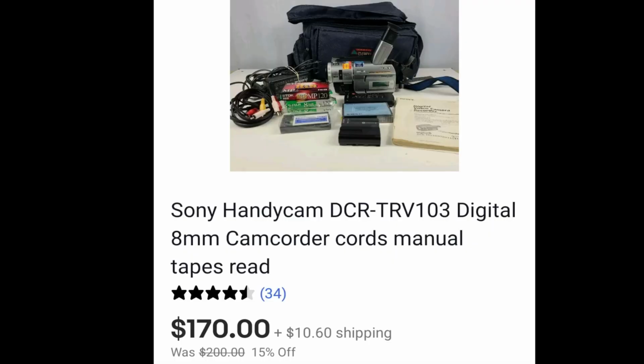This is a Sony Handycam DCR-TRV103 digital 8mm camera with the cords and the manuals and all types of stuff there. Had 2 batteries. It had the whole works. It did go for $170, and the buyer did pay shipping. I actually messed up here.